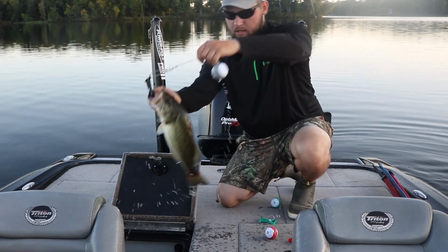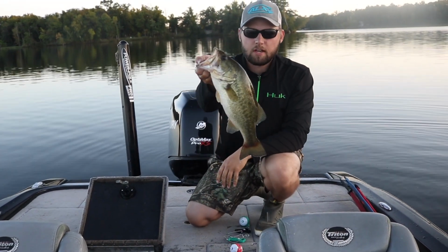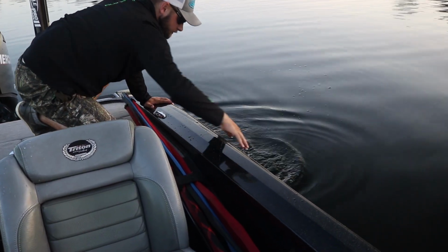And this guy right here, I think I caught this guy off of the frog. That's what this one was. How I remembered him is he's just a little skinnier, but caught him off of a frog. He blew it up pretty good. So there you guys have it. Those are the fish right there.